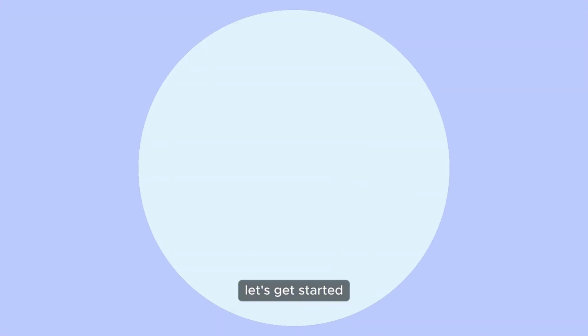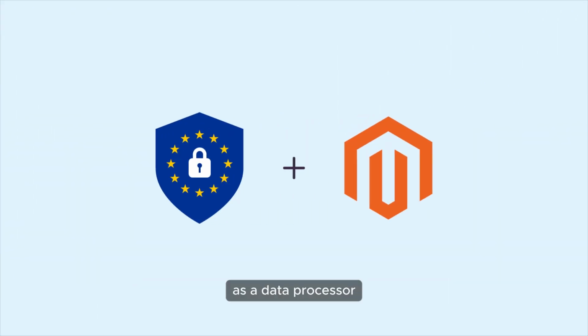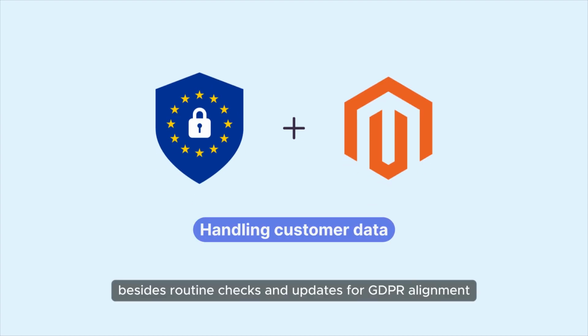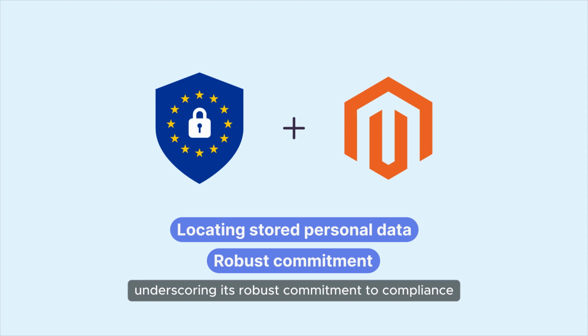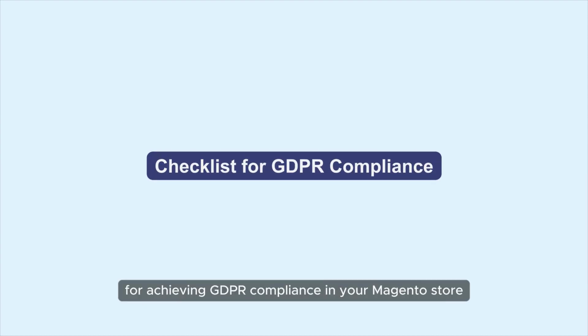Let's get started. Magento plays a critical role in GDPR compliance as a data processor, handling customer data within strong security systems. Besides routine checks and updates for GDPR alignment, Magento aids in locating stored personal data, underscoring its robust commitment to compliance. Let's dive straight into the checklist for achieving GDPR compliance in your Magento store.